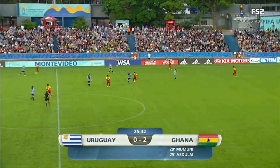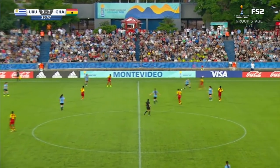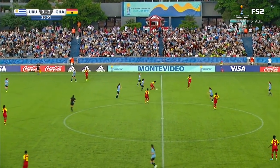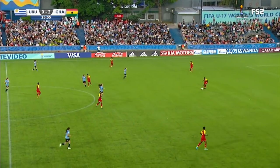Well, you just get the feeling that Ghana are finding their rhythm now. And I think the Uruguayan coaching staff will be fearful that this could end up with quite a few goals conceded.